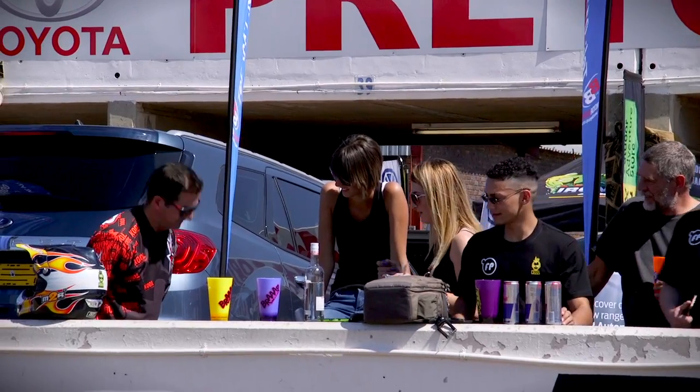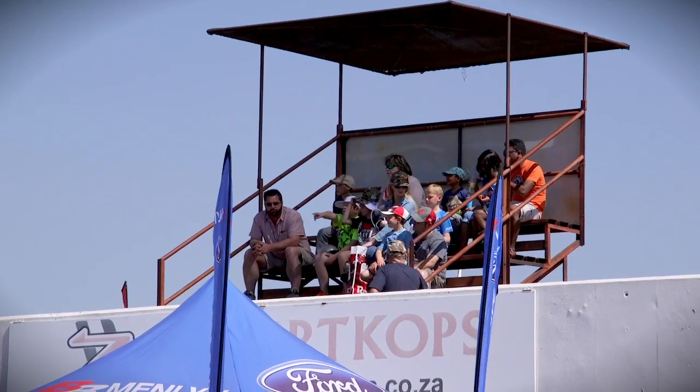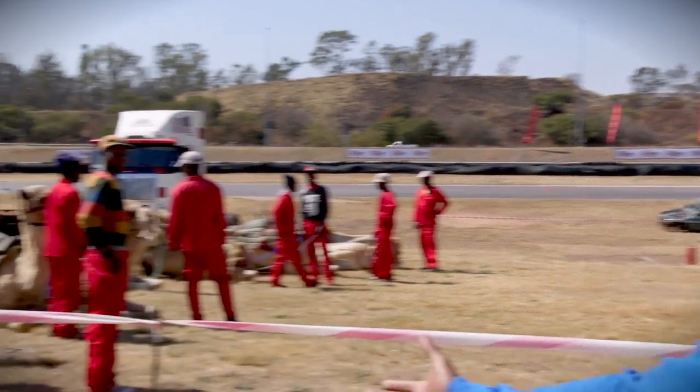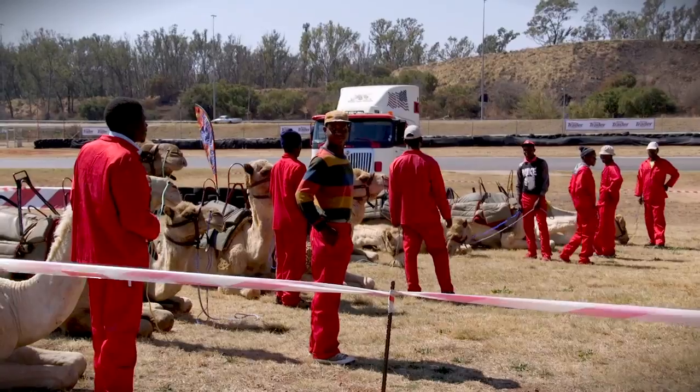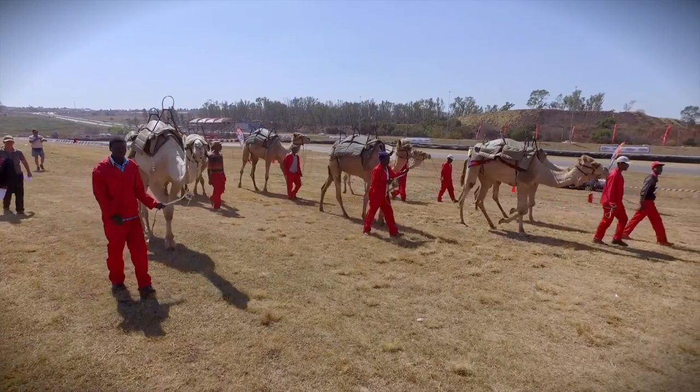Meanwhile, people were heading to the Pit Straight area. I of course had to go and find out what was cooking. Some places do donkeys, others do horses, some greyhounds, and Pretoria, camels. This is like the camel trophy.